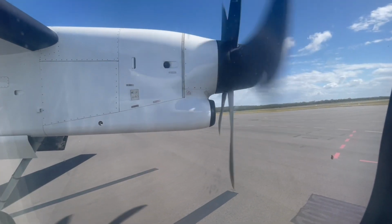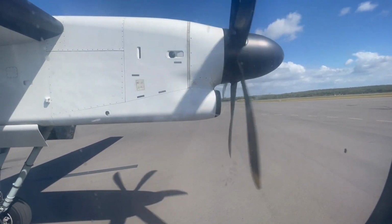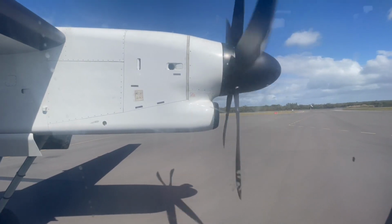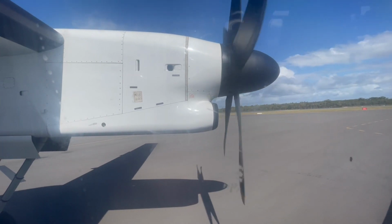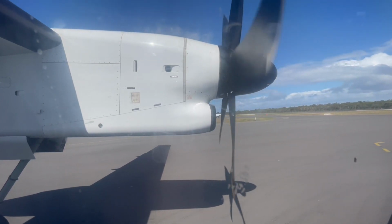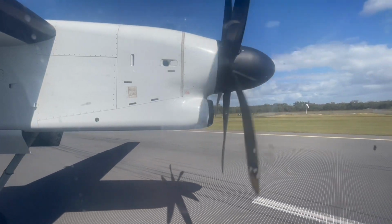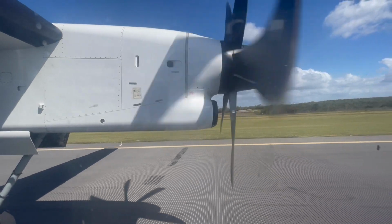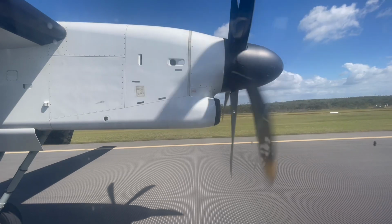So once everyone had boarded, cargo and baggage were loaded on, and the cabin door was closed, the safety demonstration was done. We began our taxi out of Bay 2 and out to the runway to begin our departure out of Hervey Bay Airport. We ended up backtracking down the runway to the end of runway 11, which was the runway that we were departing from today.